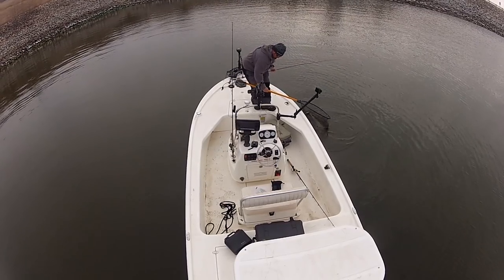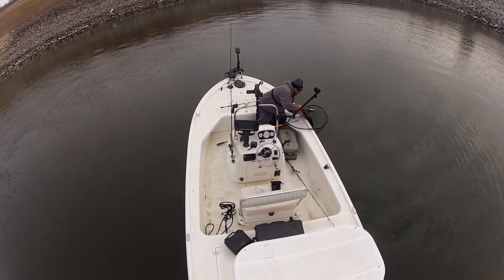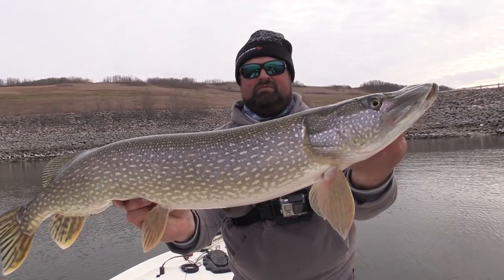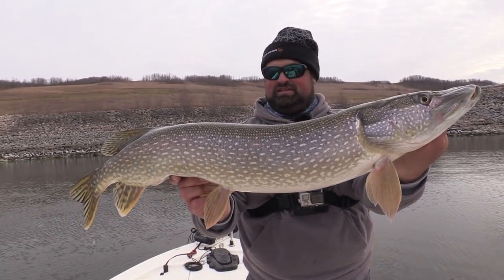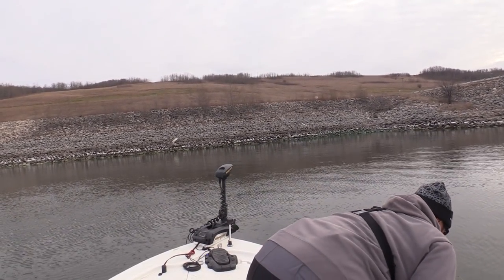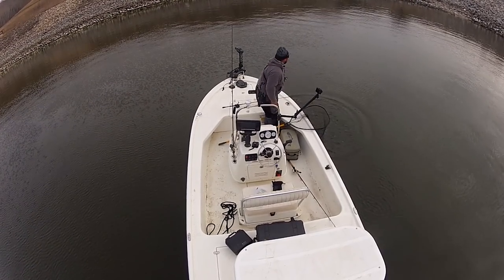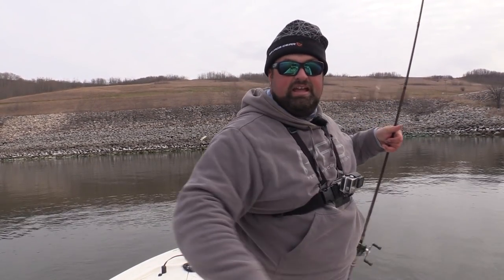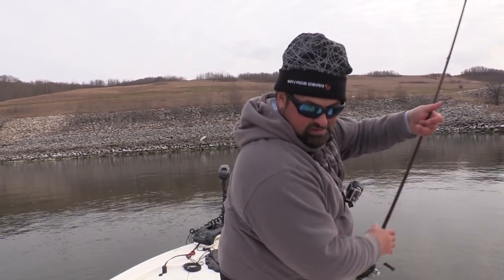Okay. Beautiful. Okay. There we go. Crankbait worked. Beautiful. She's gone. Awesome. XD10, crankbait, bass bait, works for pike too apparently. That was sick.